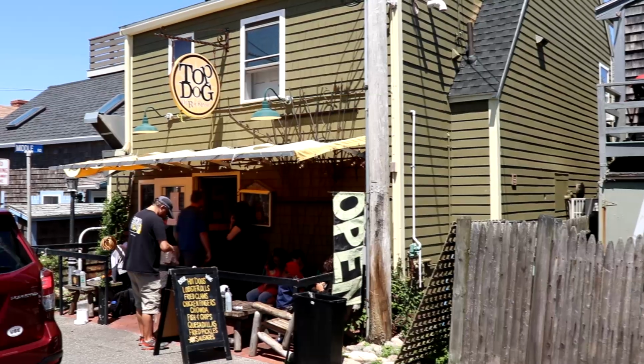I gotta say, this is absolutely fantastic. Made it to the end of the point and got the beautiful Atlantic Ocean out there. And the breeze feels absolutely wonderful. All right, let's head back into town just a little bit more, and then I'm gonna go check out Halibut Point State Park just over that way.